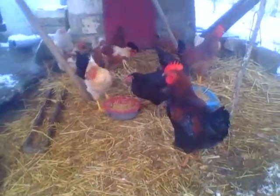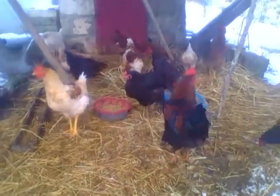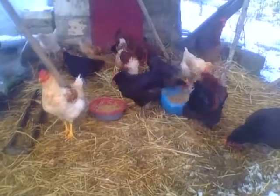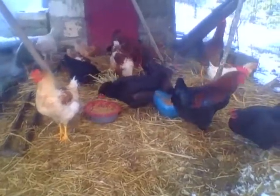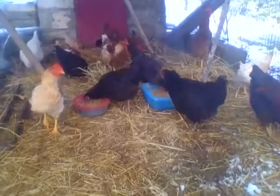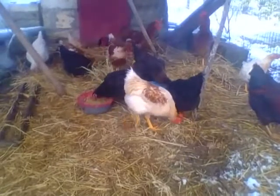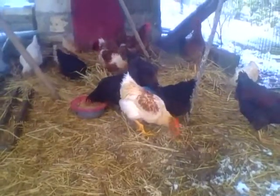So, they're actually starting to lay eggs, and even in this weather I'm getting between 1 and 3 eggs a day, which is amazing. I changed the feed, and I boosted their potassium, magnesium, and linseed. Those are possibly the 3 things you want to try to boost your egg production.